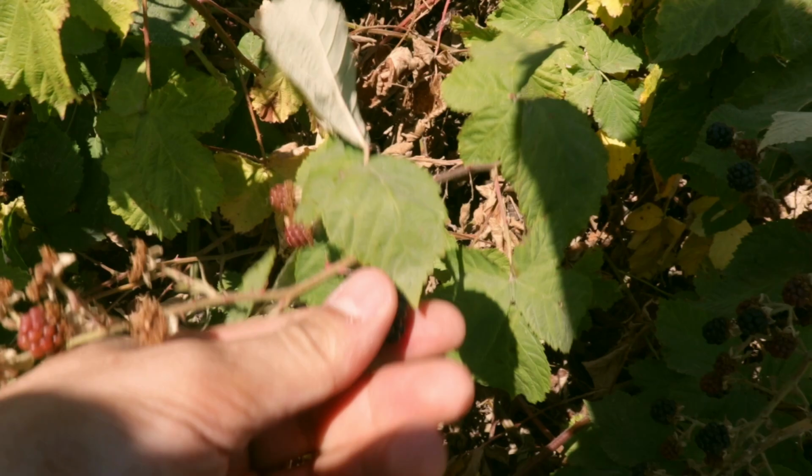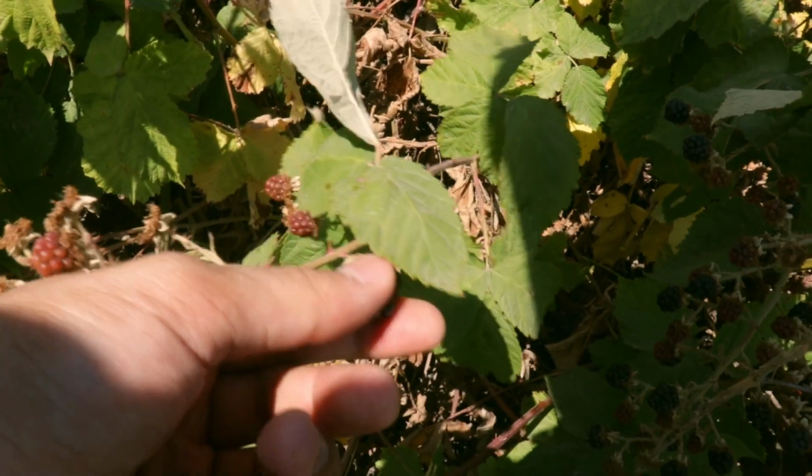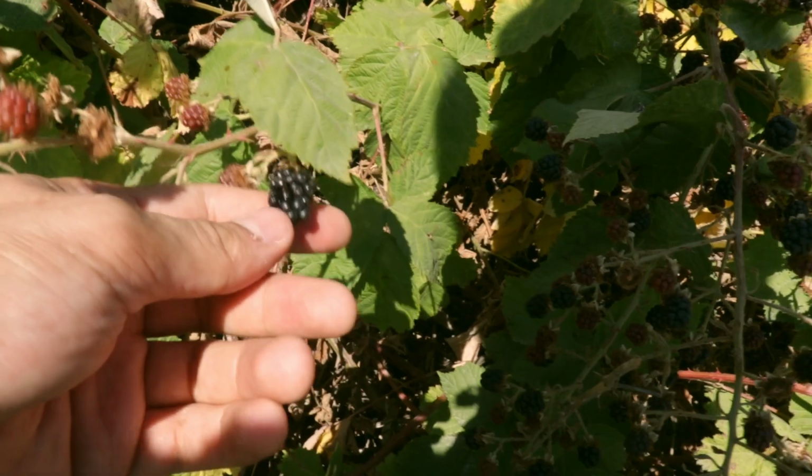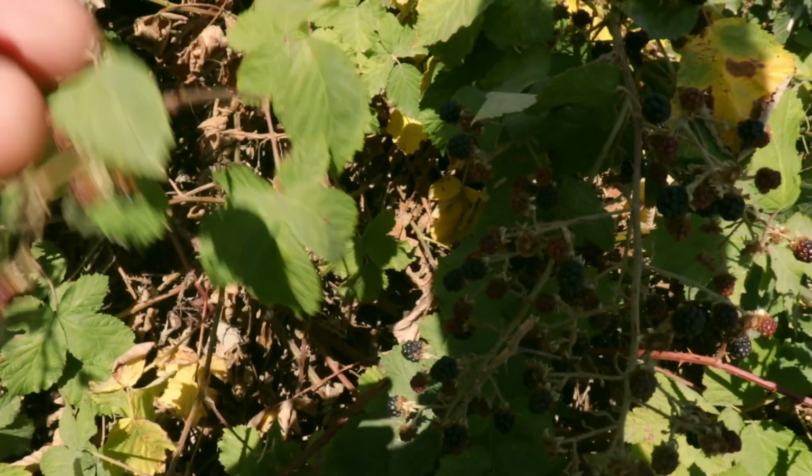So I just got done speaking to this really cool dude, and he was explaining to me that if you want sweeter berries, you want to look for ones that come off really easily. So obviously you want it to be black, like for example this one, but you want to be barely tugging for it to come off. If it's not going to come off easily, then that means it's probably going to be a sour one, which let's confirm that.